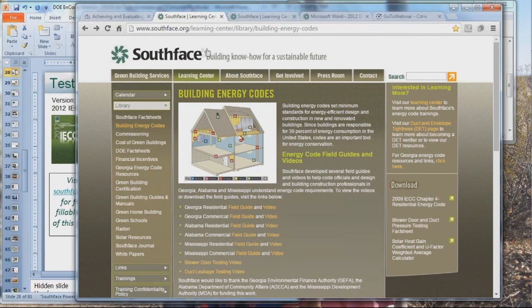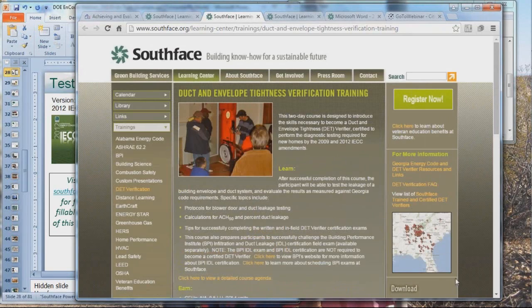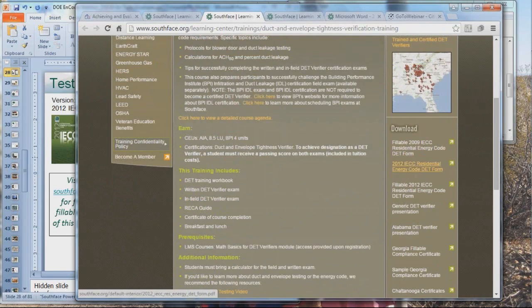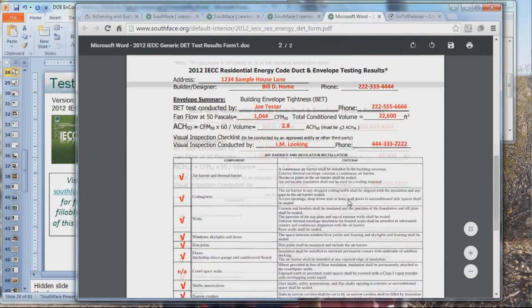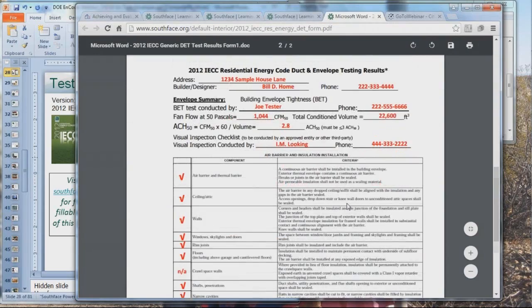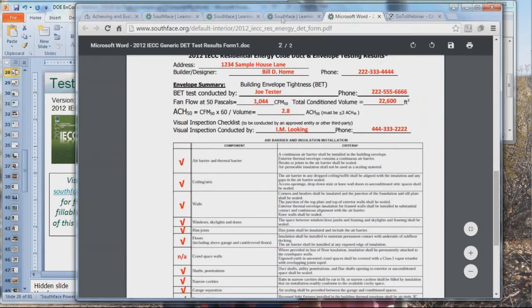And there's also a training page that talks about some of the trainings we do, particularly the one about the Duct and Envelope Tightness verifier. It has a lot of good information, including here is the static form that we were talking about, which I have pulled up. So that's that one. And here it is blank. You can print it and use it. And here's an example with check marks and stuff filled in.